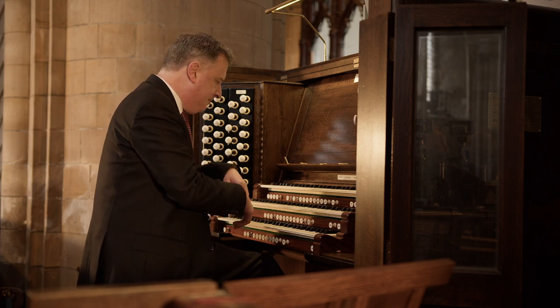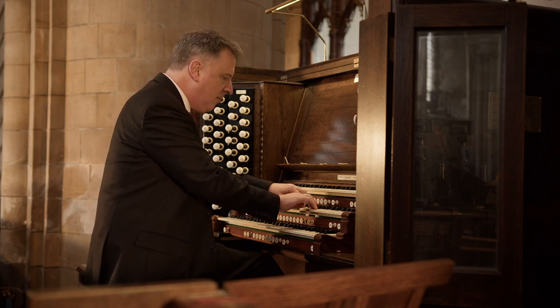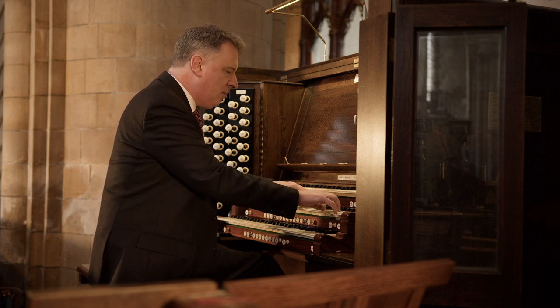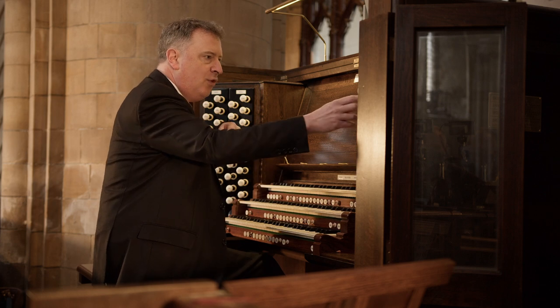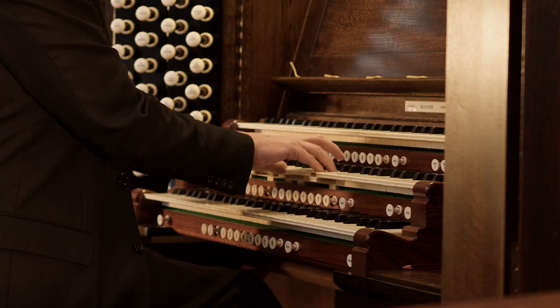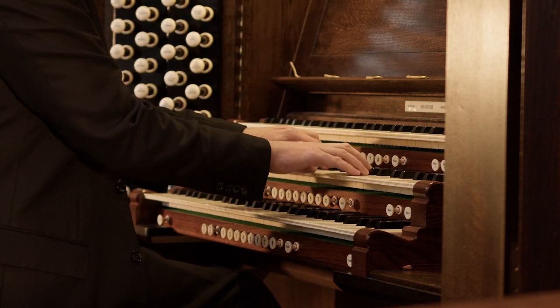Here's the 8-foot. And the 4-foot on its own for a minute. And the two together.